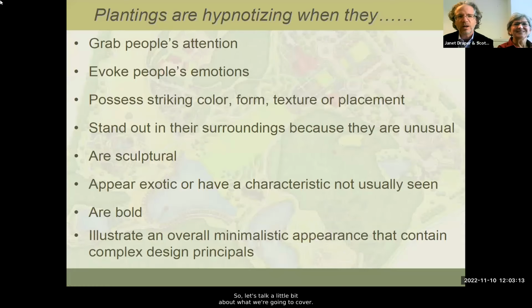So let's talk a little bit about what we're going to cover. Plantings are hypnotizing when they first and foremost grab your attention, right? And we're going to show you that. We don't want boring. When I use the term global, the point is that we're going to show you amazing imagery that both Janet and I have taken throughout our years of travel around the world of plantings that we think are hypnotic. We have this collection of slides, and now we've organized them into a presentation to share with you today. We want them to evoke your emotion.